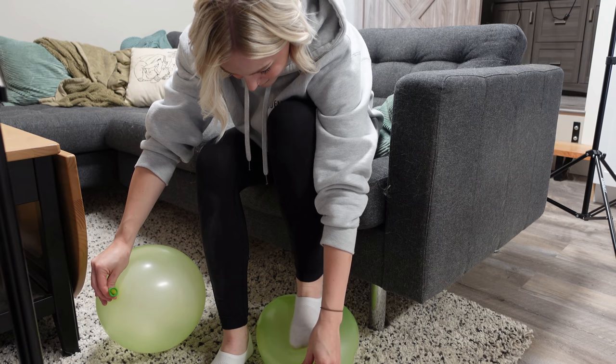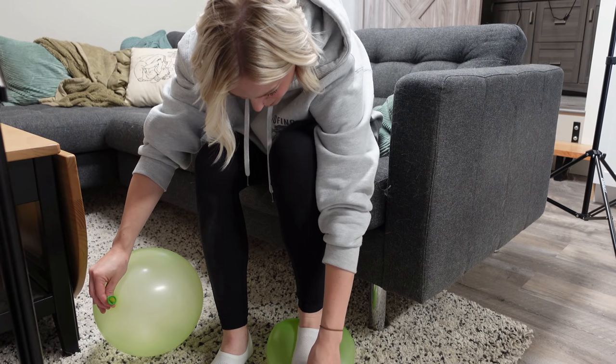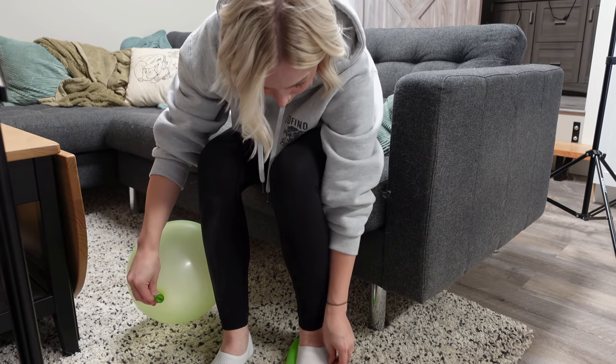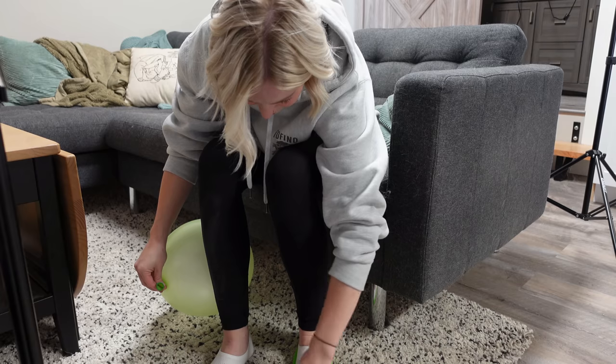Okay, come on. Yeah. Get around my foot. Come on, I want slipper socks shoes. Yeah. Oh my God, yes. Oh my God, is it working? Oh my God! Kind of.